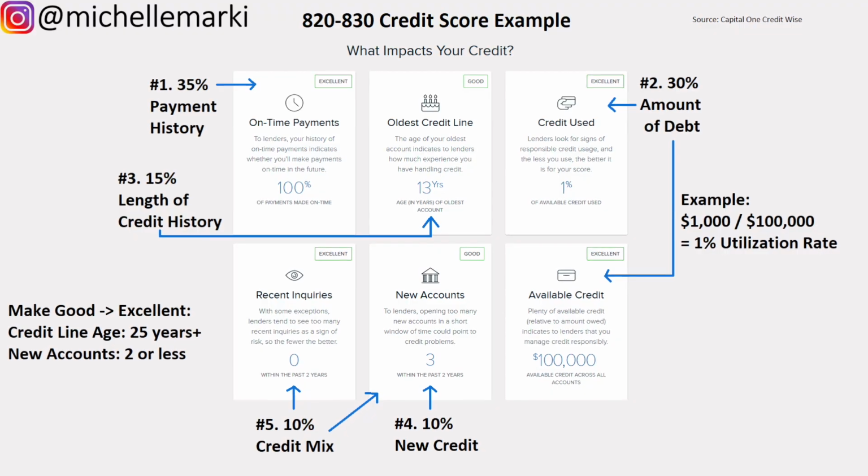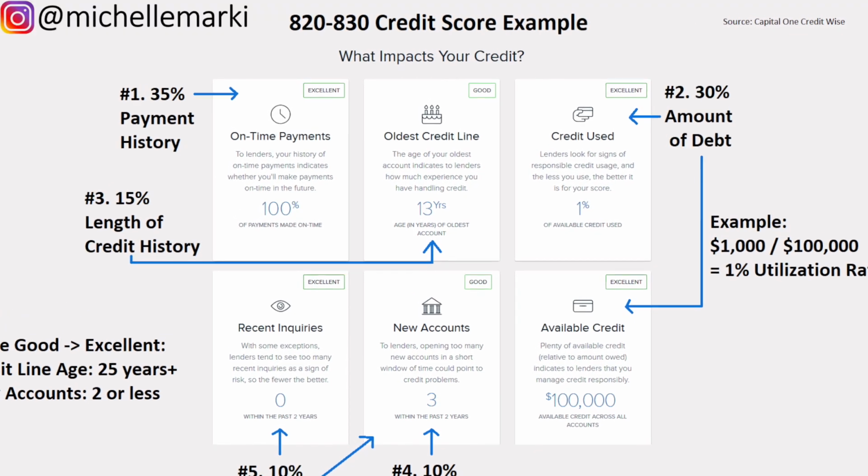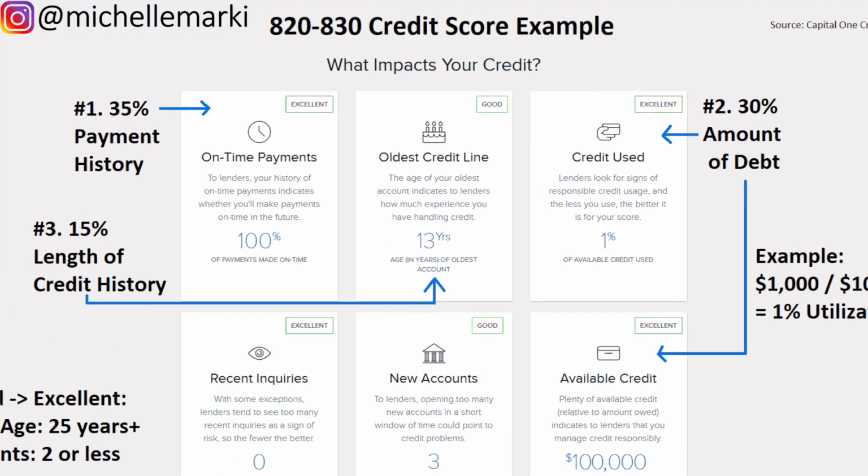Number 3, length of credit history makes up 15% of your credit score, and the longer you've had a credit card open, the better. And I say credit card because most of us don't get mortgages when we're age 18, but we do get student loans quite often, and the only thing is we end up paying those off and then they eventually fall off our credit report. So the best thing that we've got going to have as long as possible of an account of credit open is in the form of a credit card.